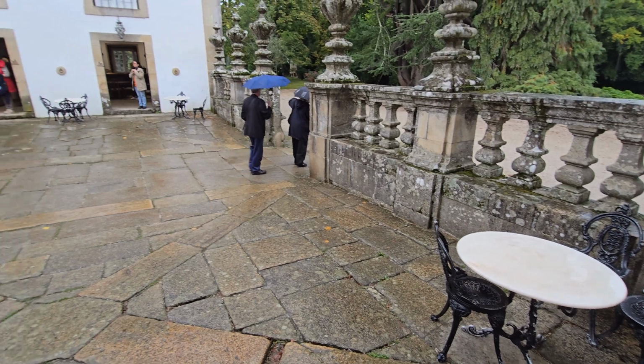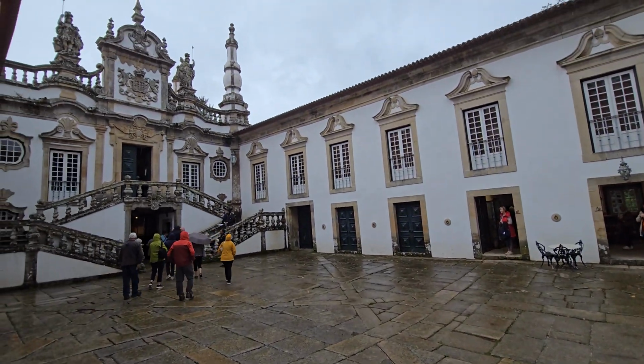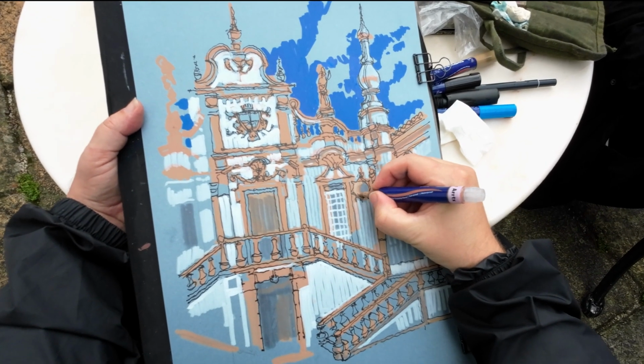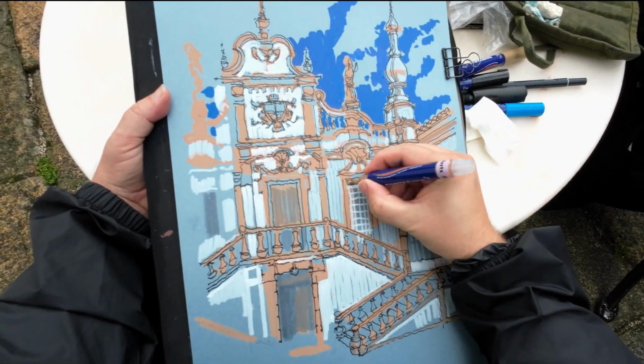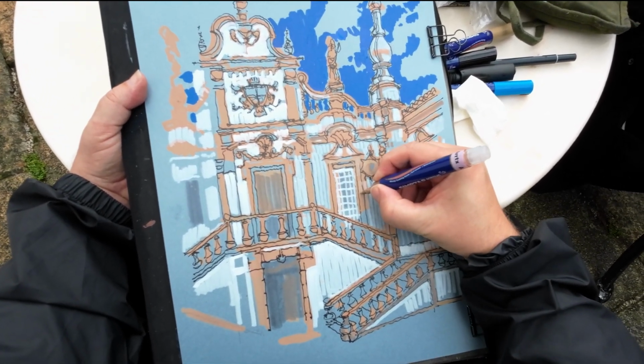At this moment, by the way, it really does bucket down, as English would say. So I kind of retreat for 5 minutes, have a coffee, and then run back out. The rain stops for a few minutes, and we're going to quickly get this drawing done.